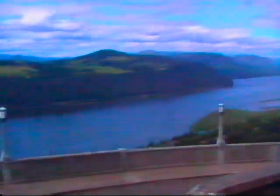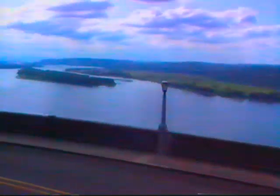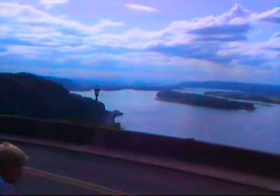Coming back to the west, panning back down towards Portland. Right here. Barely get the bottom here. And pick it up that way, extending out into the distance.